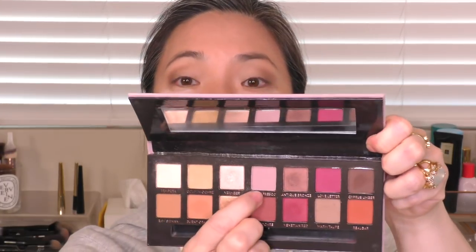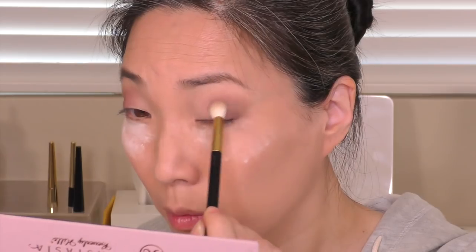Next, I'm going to go in with this Bonfresco color. It's like one of the few cool colors in here. It almost has like a lilac base to it. And I'm going to put that on the center and then over towards the inner corner of my eye.